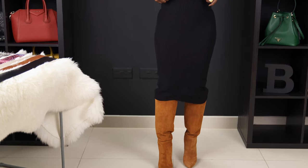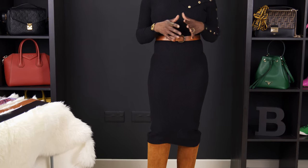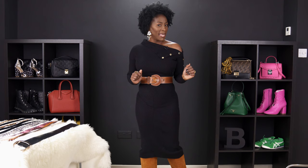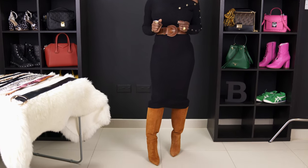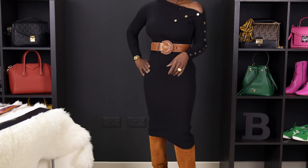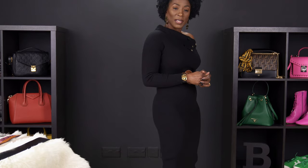Once you have this belt, which is your basic medium size, you can also get a wider belt. Let me show you what that looks like as well. See, the width of this makes more of a dramatic statement. It's more bold, it's more stylish. It just says, I'm here, here I am. Come take a look. It's just beautiful with this dress and these boots.